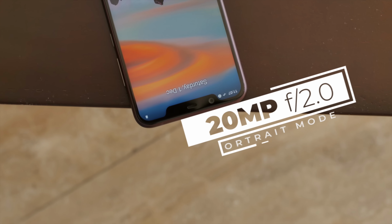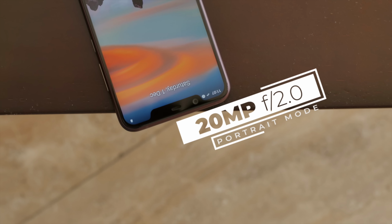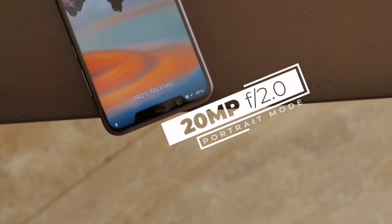Coming to the front camera, the Nokia 8.1 boasts a 20 megapixel selfie camera, which should result in nice selfies. Well, here are a few selfies I took from the phone. Now, most of these selfies look fine, but almost all of them have a little bit of over-sharpening going on. Well, I'll be testing things out more extensively in the coming days to see if that's actually a major issue. Overall, the cameras on the Nokia 8.1 are not extraordinary, but they should be decent for a mid-range smartphone.